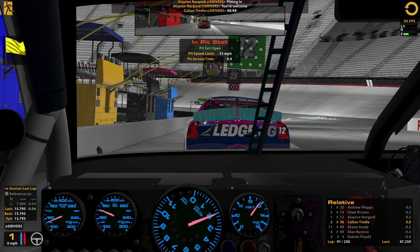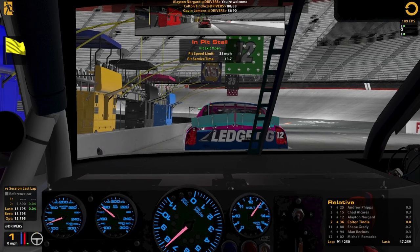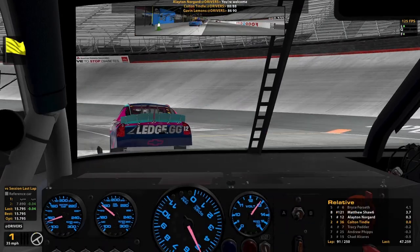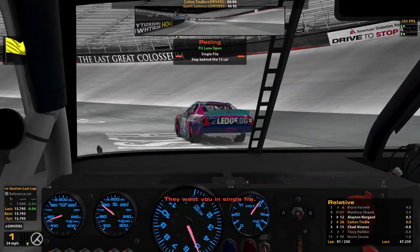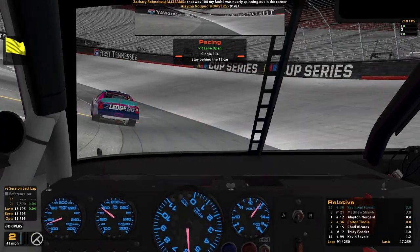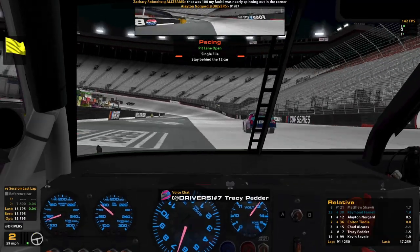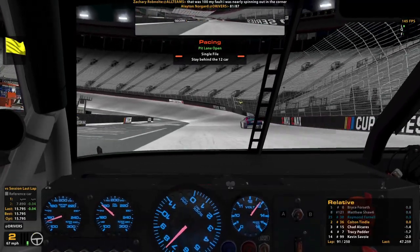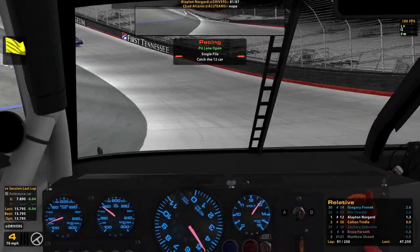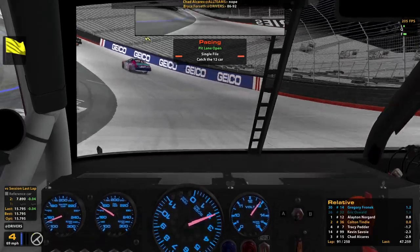I'll share that. I'm feeling good about my tire saving here. Okay, punch it. The leader, Borsef, is pitting. All right, they want you in single file. Catch up, 14. Car. Oh, Chad, you got a speeding penalty. No. Catch up, 12. Car. Chad? Nope. Okay, he's good. Of course, yellow. Pits are open. Wouldn't want to see that.